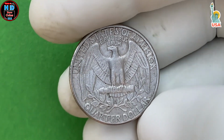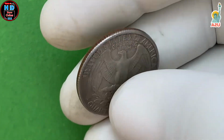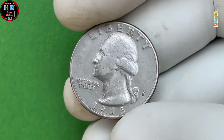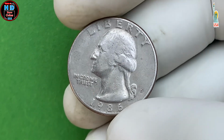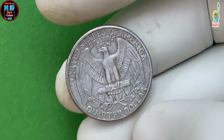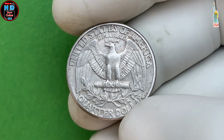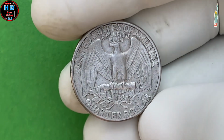What makes these high-value 1986 quarters even more fascinating is the fact that not many of them exist. The U.S. Mint produced millions of quarters in 1986, but only a small fraction of these coins were preserved in pristine condition or featured minting errors. The survival rate of coins in perfect condition, especially those from decades ago, is relatively low. So, if you're lucky enough to find one of these rare quarters, you might just be holding a piece of American numismatic history that could be worth tens of thousands of dollars.